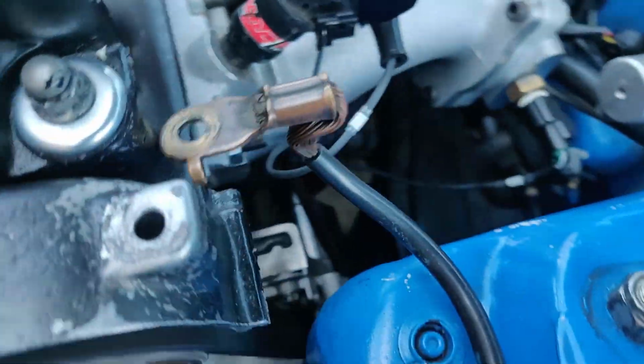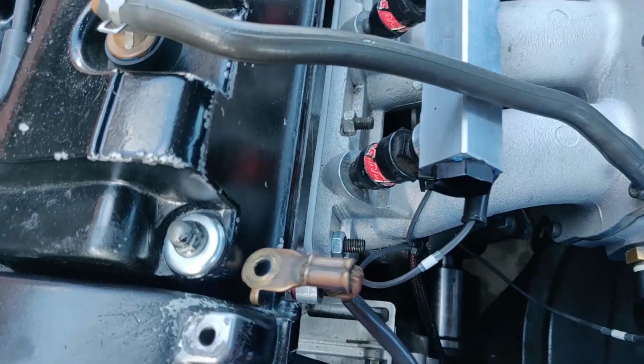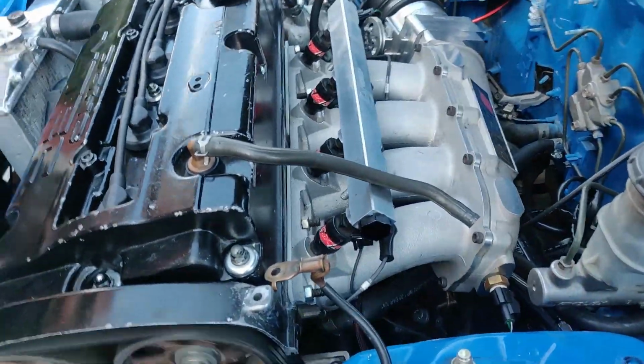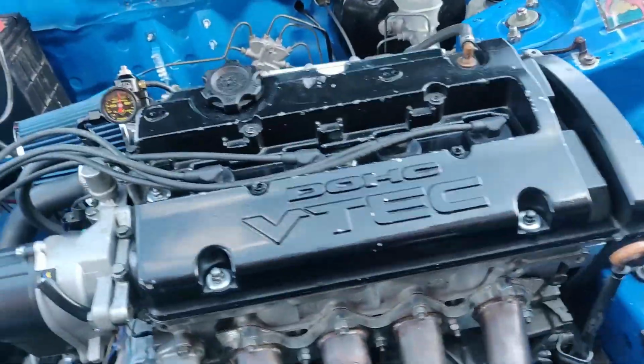Oh, I forgot I took this off. That's easily what that is. I was about to change the bolt that's on here. Get off that ground, that's why it's tripping. So I'm gonna have to put that ground back on. I'm like, what the heck is going on with this thing?